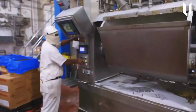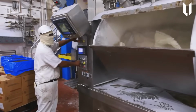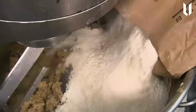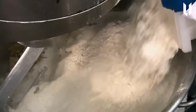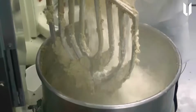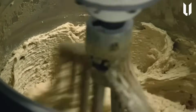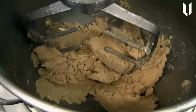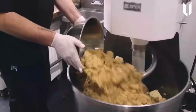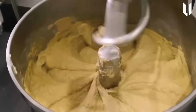Once the ingredients are prepared, the dough is mixed using high-capacity industrial-grade mixers designed for large-scale production. The industrial mixer is specifically designed to blend large quantities of ingredients evenly and efficiently. The dry ingredients, such as flour, sugar, salt, and baking powder, are added to the mixer. Depending on the mixer's design, these ingredients may be added gradually or all at once. Once the ingredients are in the mixer, it starts its operation.